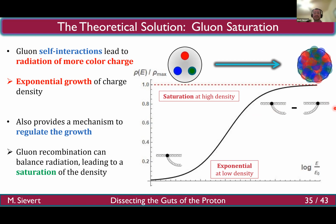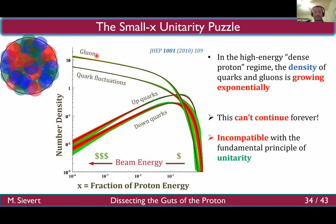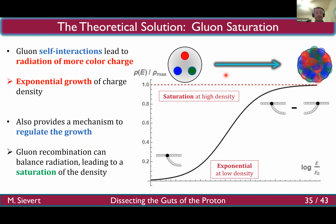You can describe this saturation effect in different ways, in different approximations, but the mechanism itself is universal. There must be nonlinear high-density interactions that regulate this behavior, that regulate this growth as you go to small x. If you don't, you break probability conservation and you can't do anything with the theory.